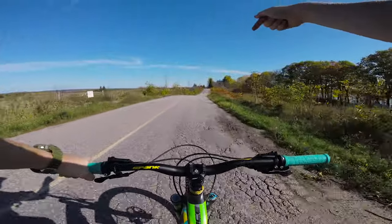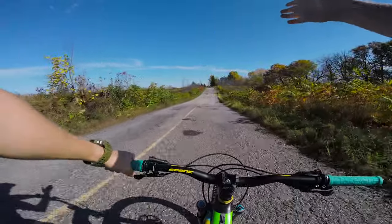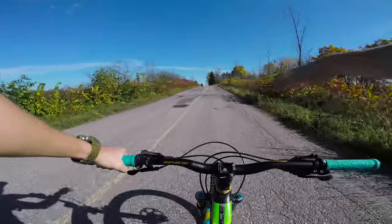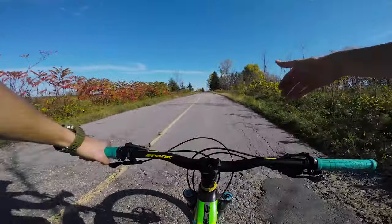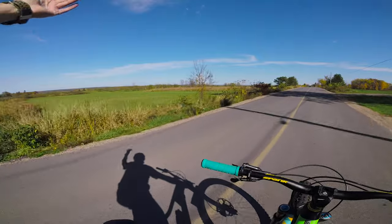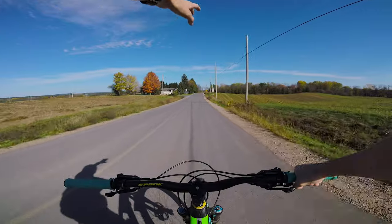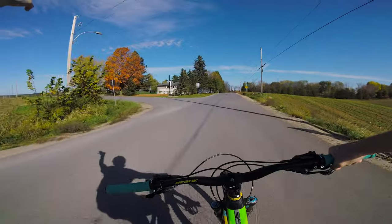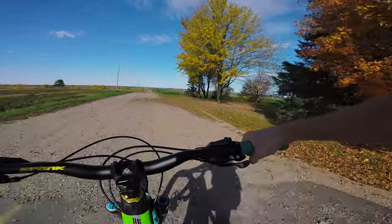So this right here is called the presqu'ile, so it's almost an island. It's like a little sliver of land that is separated from the mainland. And this road will cross back into the mainland. We have some nice vineyards here, or apple orchards. It's kind of cool. Okay, you're going to see a house with a crucifix there. There's a street that goes that way. You want to take that one because it brings you back to the trail. It turns into a gravel road, so stick with that.